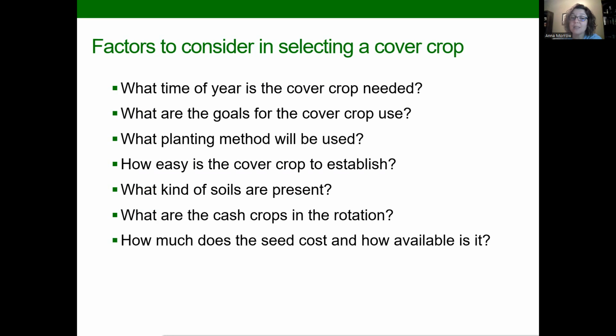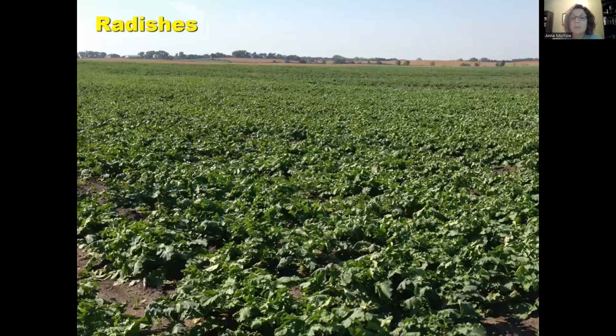How much does the seed cost and how available is it? That's going to change quite a bit from year to year. And so we need to do that research ahead of time and know what seed availability and seed costs are, and what are some secondary options if our first choice isn't available. So we'll work through all of those factors for cover crop selection in this presentation, and interspersed with those slides, we've just got some examples of cover crops, some photos, and some benefits and considerations of each of those species.